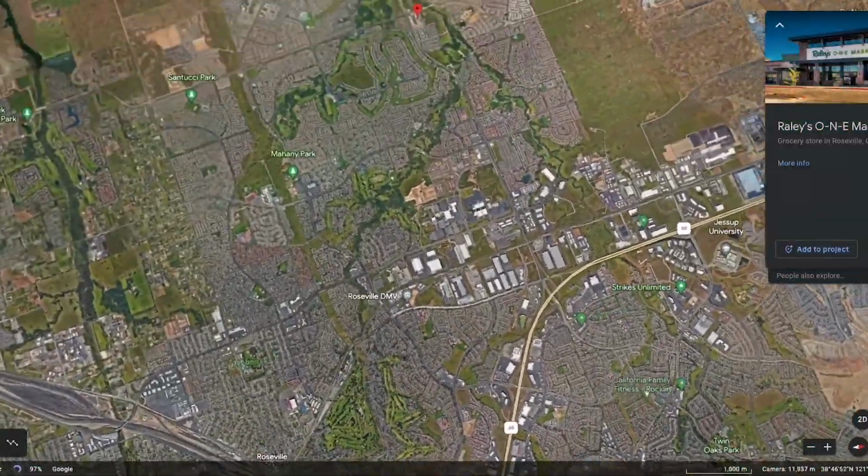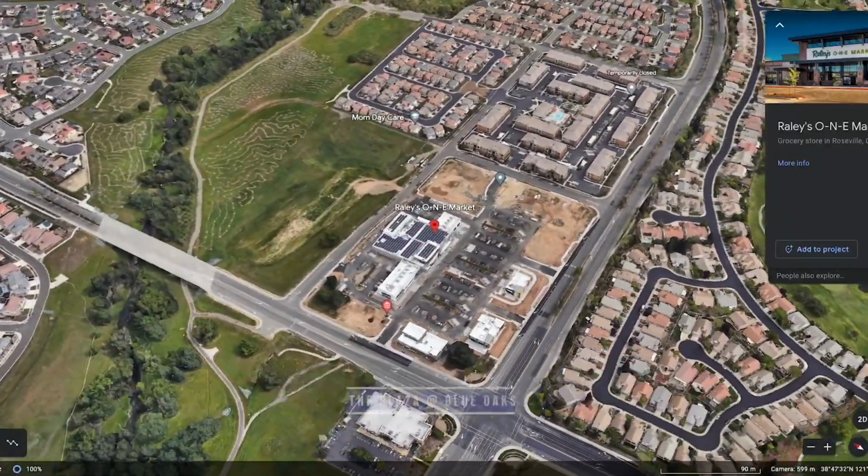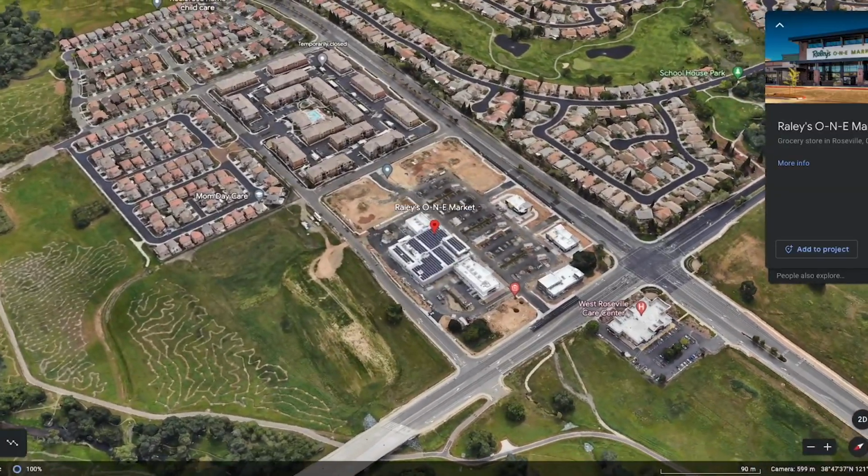Now there's also going to be another shopping center at the corner of Blue Oaks and Fiddyment, and that's going to be the Plaza Shopping Center at Blue Oaks. Over here, there's going to be a Raley's One Market that's in there, and a ton of different restaurants. So you've got Garden of Eden, you've got Habit Burger, you've got Sourdough & Co., like a sourdough sandwich shop. So a lot of good restaurants in there.